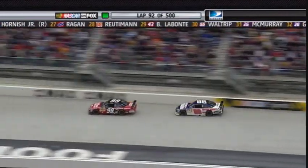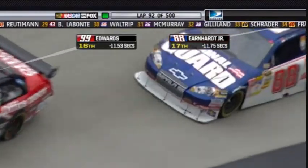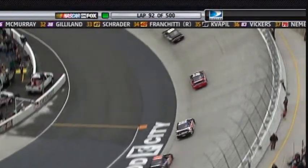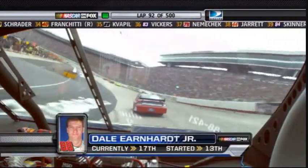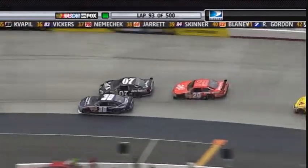Now this right here is a battle for 16th between Carl Edwards in the 99, Dale Earnhardt Jr. in the 88. Carl will take the position away from Dale Earnhardt Jr. Coming in here, we talked about Chevrolet being shut out. Who would have ever believed 4 races into this season that Hendrick Motorsports would only have one driver in the top 12 in points? It's the guy we're riding with, Dale Earnhardt Jr.